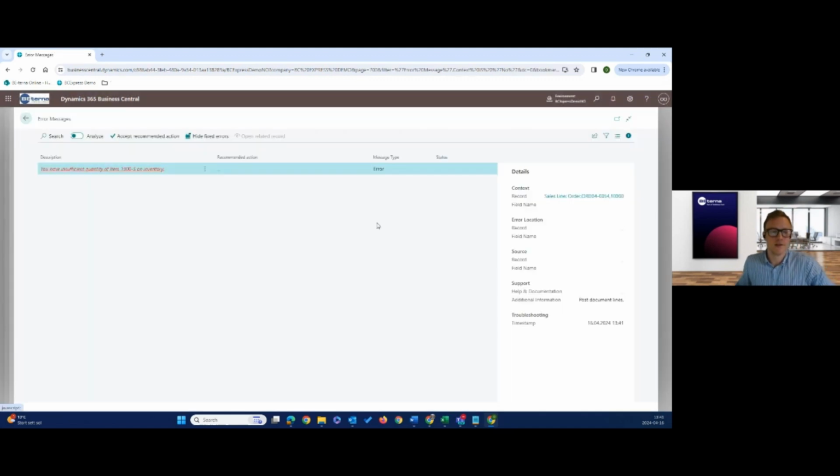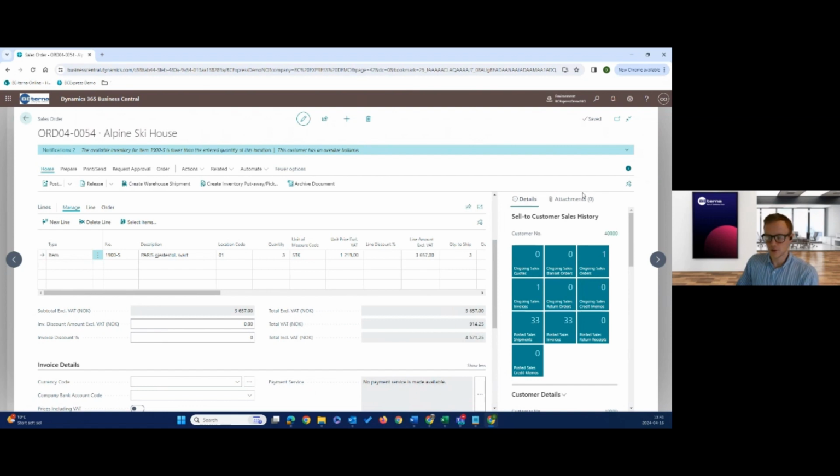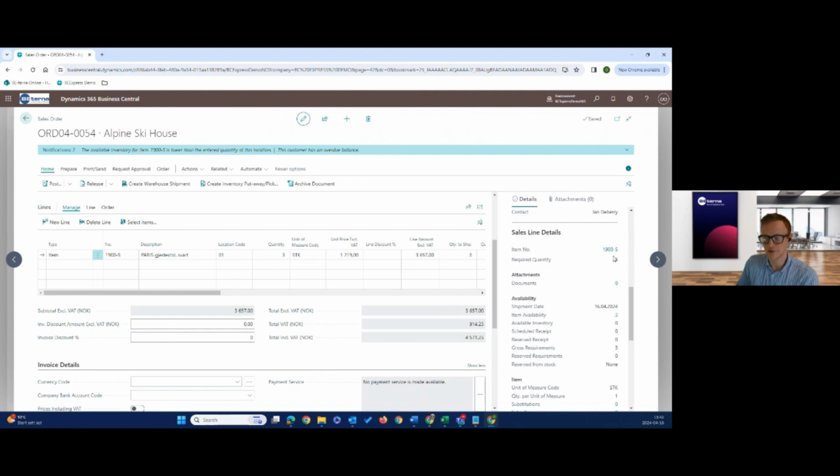The system is working on it, but I get an error. I get a message telling me that I have insufficient quantity of this item on inventory. So I will need to purchase these 3 items. I can click this information button. That will give me a fact box on the side here. And if I scroll down, I can see that I have a required quantity of 3 items. The item availability will then be -3 because my available inventory is 0. So that means I need to purchase 3 of this item to location code 1 in order to be able to sell this.